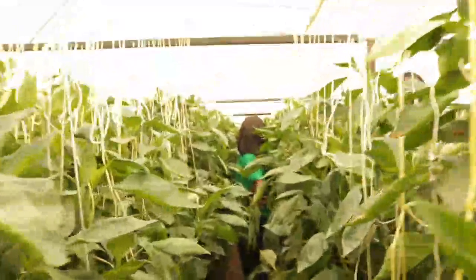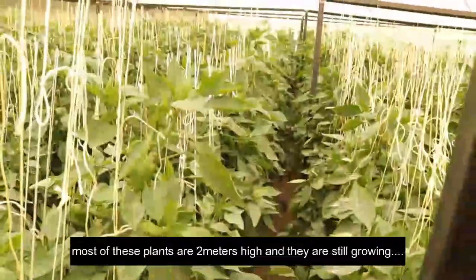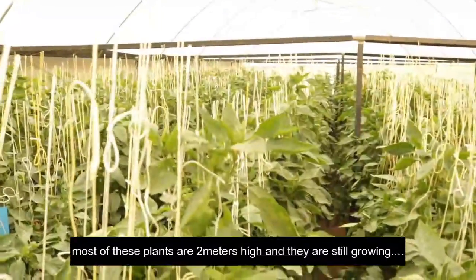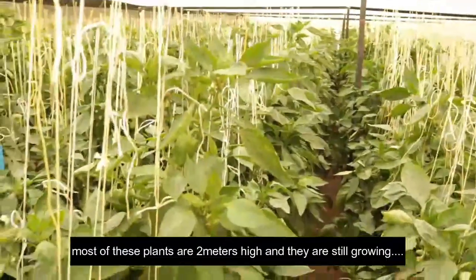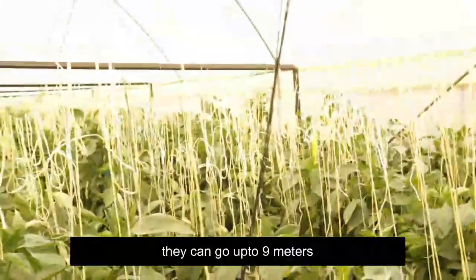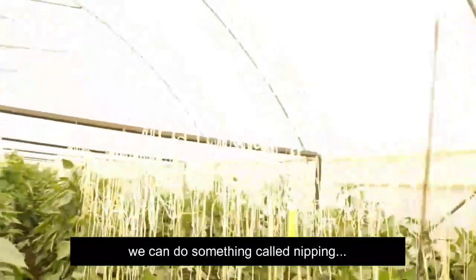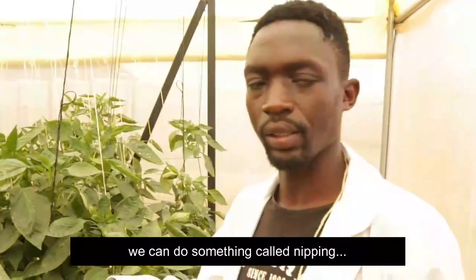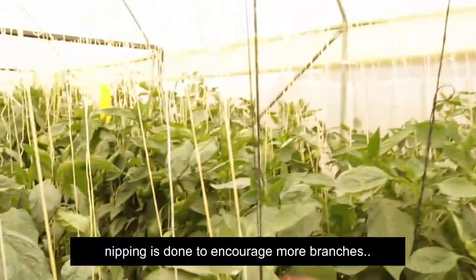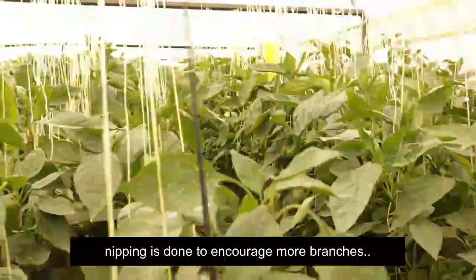So now they have grown up to, most of them are at 2 meters high, and they are still growing. They grow up to how many meters? So determinate, they can go up to 9 meters. But we will do something called nipping. Nipping is simply doing this. We remove the top of the shoot so that we encourage more branches. So when we encourage more branches, more fruits will be generated at the plant level.